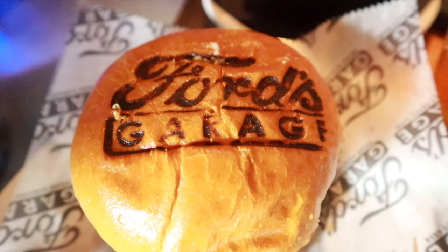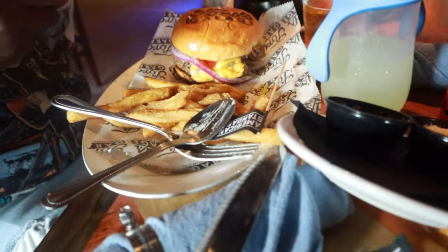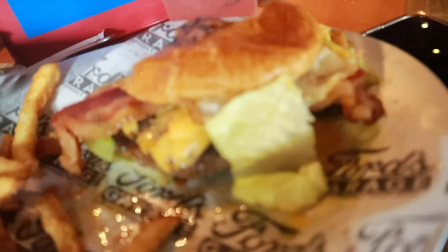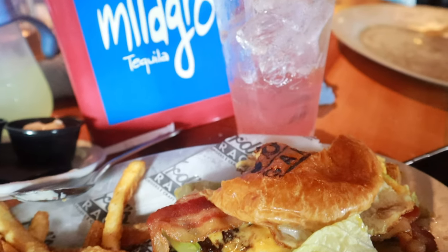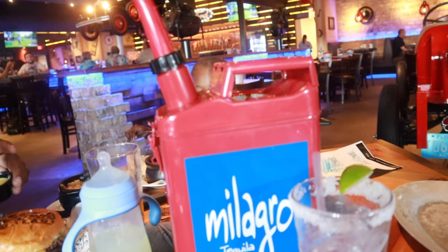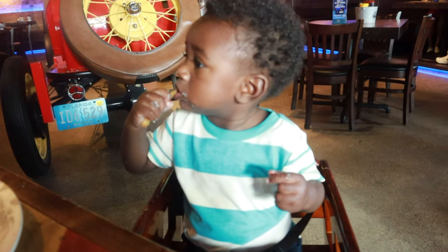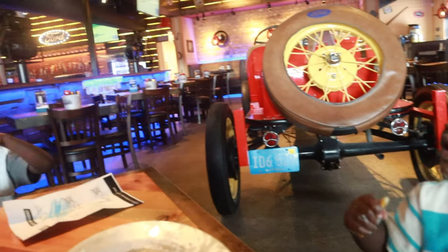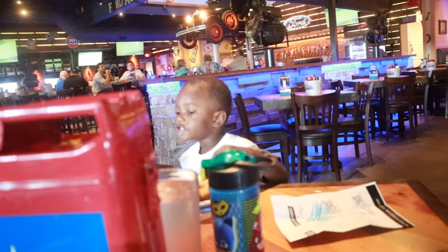Y'all, they even got their names engraved in the burgers, y'all. It is so cute. But y'all, this burger is so good. I know it looks gross because it's everywhere, but I'm telling you, it's really, really good. Now, one thing about Bubba, he gonna eat. This one over here is like playing with food, but he eating though.